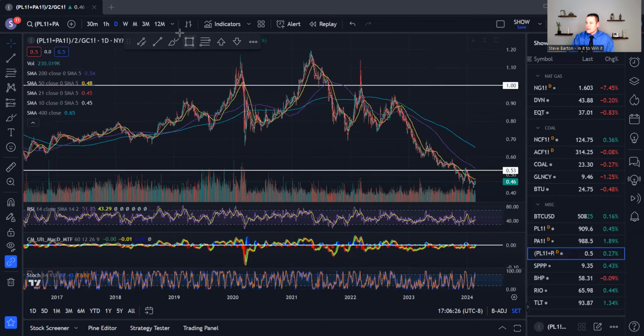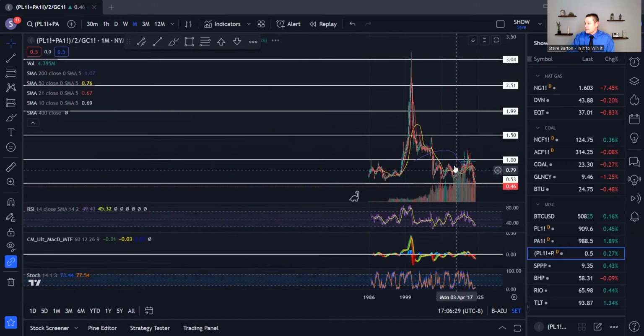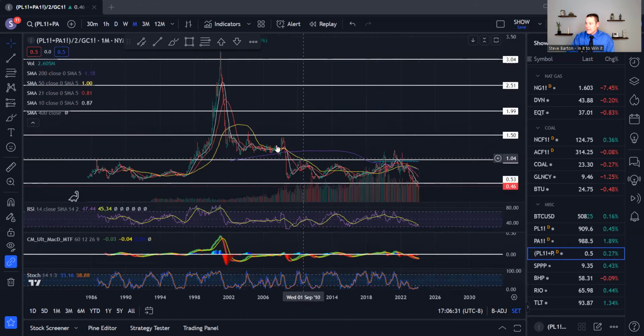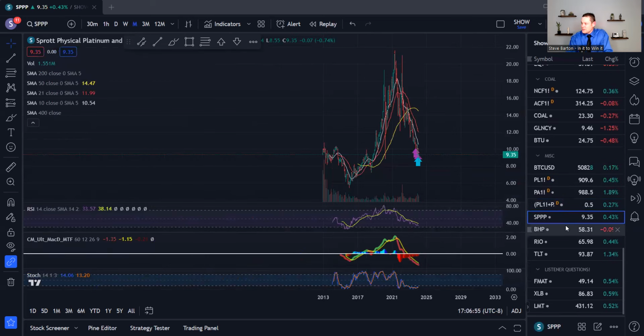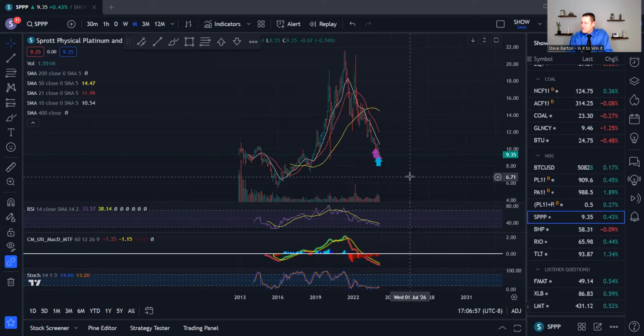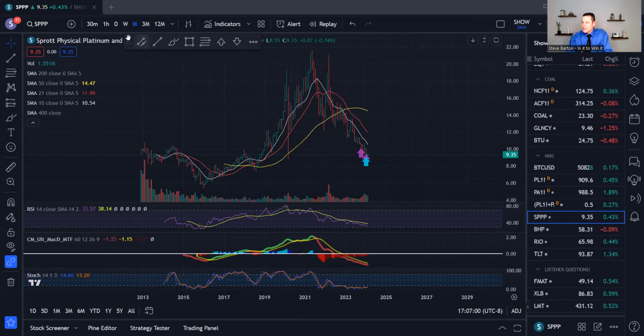And here is the chart that we like a lot. This one is platinum and palladium added together, divided by 2 to get the average cost of both metals, and then divided by gold. We can see that we are at 0.46 to 1. Pretty cool. As soon as Russia runs out of both of those, this is going to skyrocket. Easiest way to play that is the SPPP, the Sprott Physical Platinum and Palladium Trust.